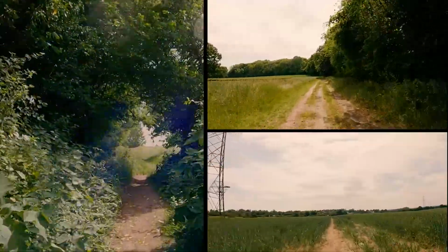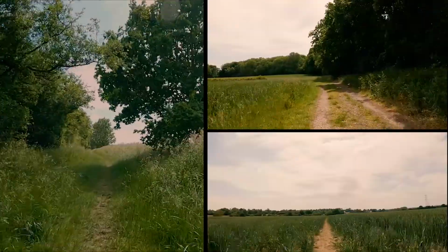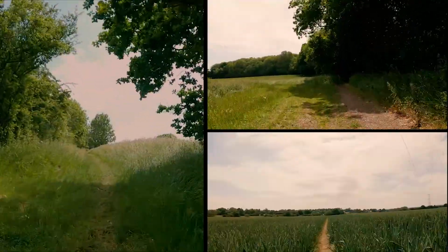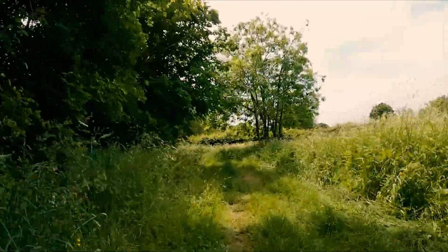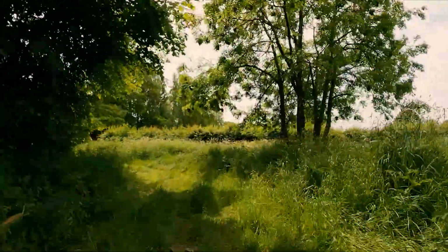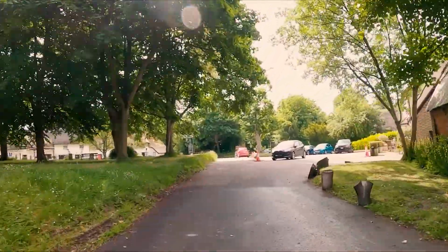Sometimes the route does pass the edge of fields where it can be a little bit bouncy, shall we say, but it's all pretty rideable, as I say, most of the year round, and the worst you're probably going to find is if it's a little bit overgrown in places.